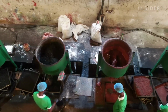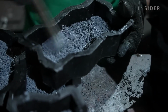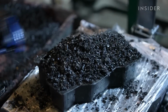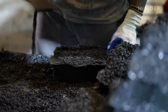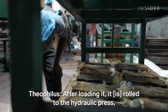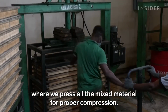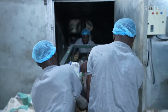Dyes adjust the color. A small layer of the colored mixture goes into the mold first. Then the rest of the brick is filled in with undyed rubber mix, which helps cut down on manufacturing costs. Then it is pressed down by hand and loaded onto trays. After loading it, it's being rolled to the hydraulic press where we press all the mixed material for proper compression. Finally, it sits in an oven to dry for up to 8 hours.